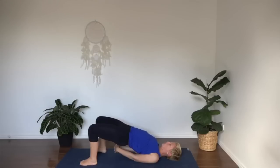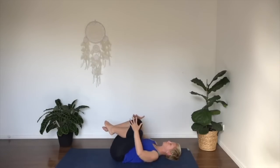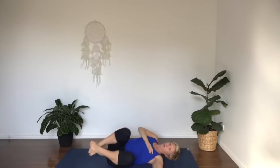You can even work this pose with a number of pillows underneath the hips so that you're not actually doing the work of the legs. So the legs are building a lot of heat, but you can still get the benefit of the inversion without that heat by using some props. And then release and slowly come back down. Draw the knees in. And gently roll to come up.